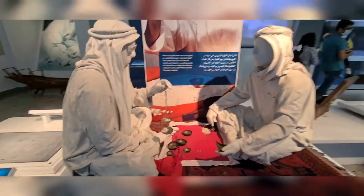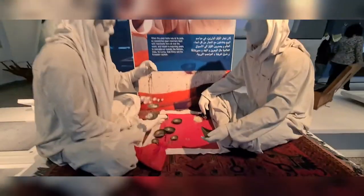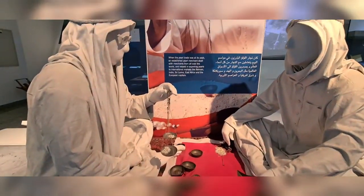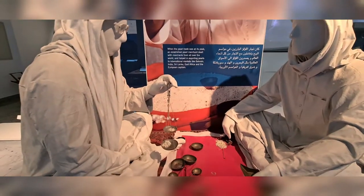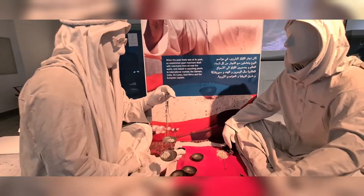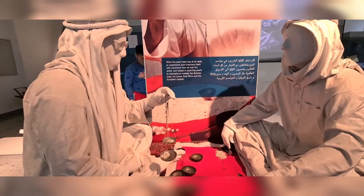Closing the door. See? This one. When the pearl trade was at its peak, an established pearl merchant dealt with merchants from all over the world and helped in exporting pearls to international markets like Bahrain, India, Sri Lanka, East Africa, and the European capitals.